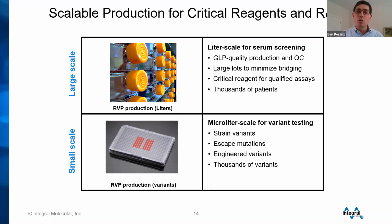The flip side is that we also do this on small scale, and it actually turns out to be more important than you might expect, even for large scale studies. I'll show you some examples of that. For instance, when you're testing against COVID-2, of course, viruses evolve. COVID-2 is already evolving, and so invariably there are going to be different strains. And of course, we already know there's MERS and SARS-1, as well as something like a VSV control. So there are different strain variants.